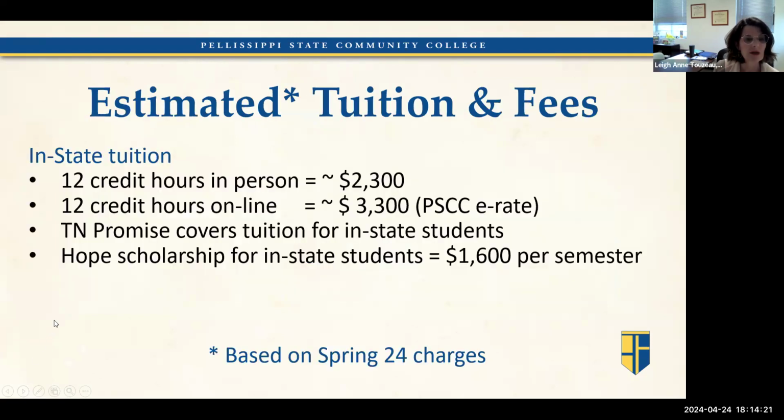Okay, so this is our estimated tuition and fees, just so you know kind of what you're dealing with. So 12 credit hours for an in-state student is approximately $2,300. 12 credit hours for a student who lives in another state but is going to school online, it's about $3,300 per semester. That's called the Pellissippi State E-rate or electronic rate.